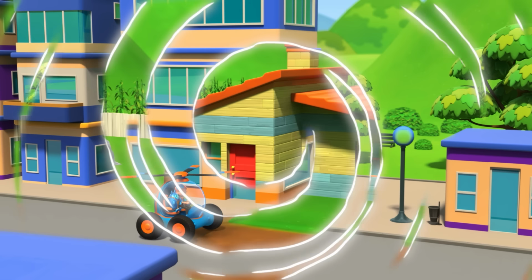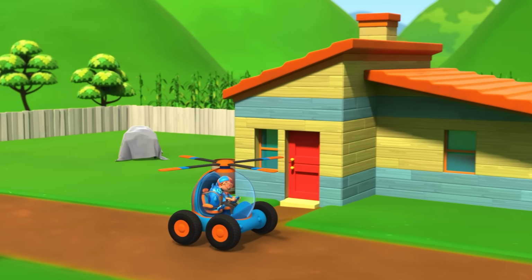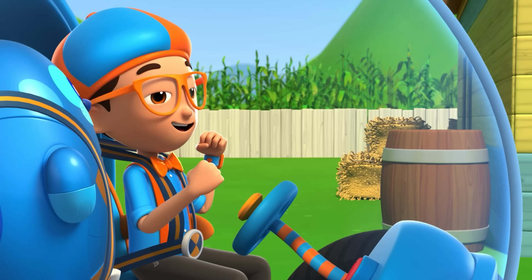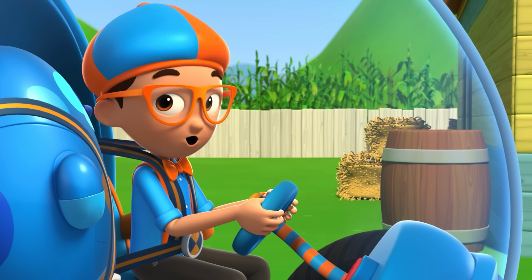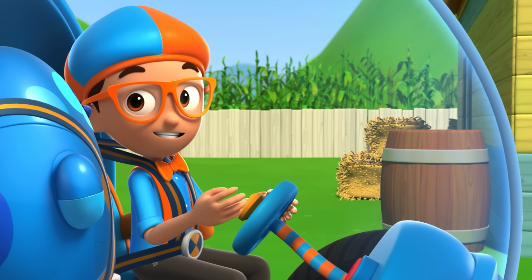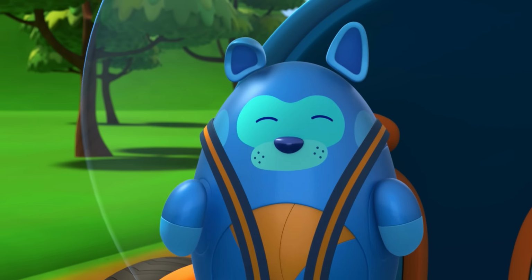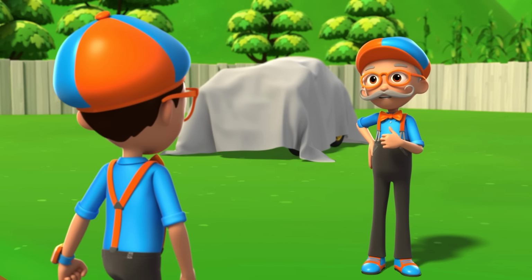Back in time! The Blippi-mobile is ready for adventure! We just traveled back over 100 years! I wonder whose house this is. It's mine! My name is Blippi.